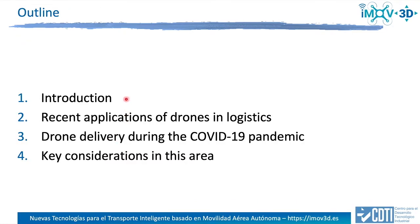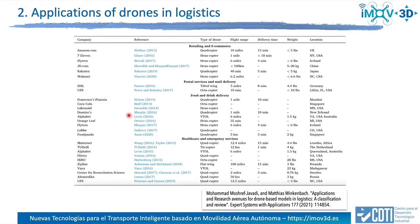Let's move to the next point of the presentation. Here we have a summary of recent logistics applications of drones, which was published online in March this year in a scientific journal paper. In this table, the logistics applications are divided into 4 broad areas: retailing and e-commerce, postal services and mail delivery, food and beverage delivery, and finally healthcare and emergency services. It is a nice summary of relevant initiatives.